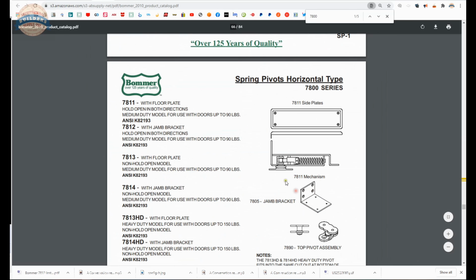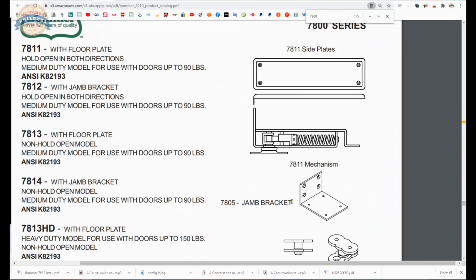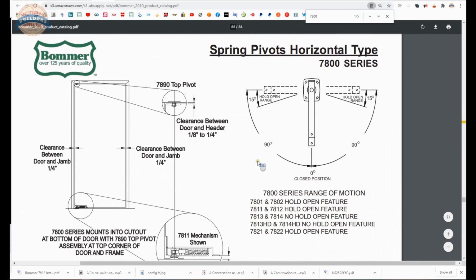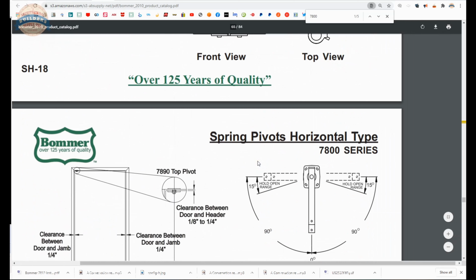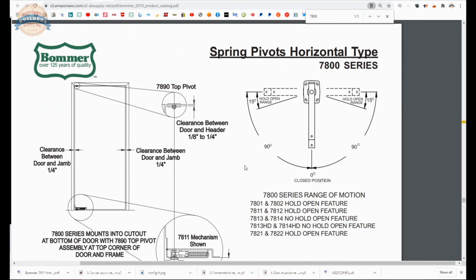That jam bracket is there. Why would you and when would you use a jam bracket? You would use that when you cannot or will not drill into the floor through the floor plate. Why wouldn't you? Because you don't want to. You may think to yourself, well, I don't want to run the risk of cracking this tile. Why couldn't you? Maybe you have radiant heat in the floor, or maybe it's an application where you're not permitted to drill into the floor. There might be something happening below it.